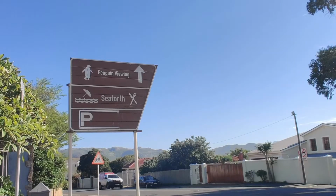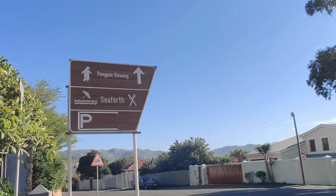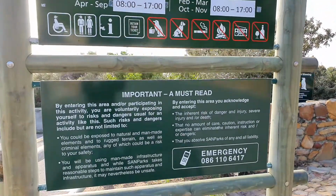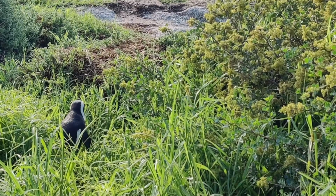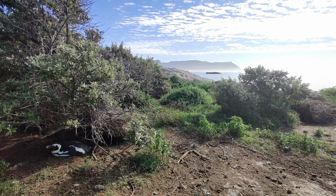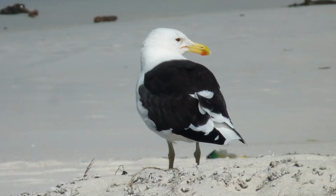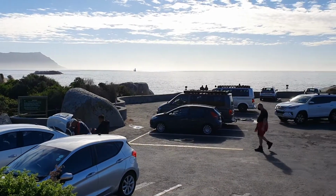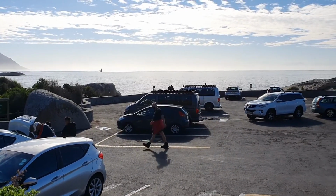Boulders Beach, being a mainland colony, obviously has its threats of its own. So being on land, we obviously have issues with residential dogs and cats. They can attack birds. We have land-based predators like mongoose, we have caracals coming down from Table Mountain, and then we obviously have the marine predators like kelp gulls and fur seals. And then there are cars, there are people, there's disturbance, so all these things need to be managed.